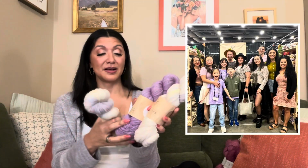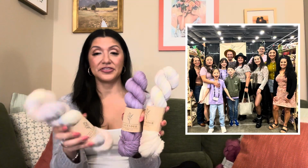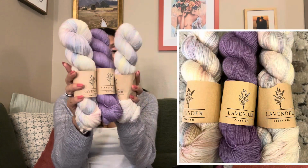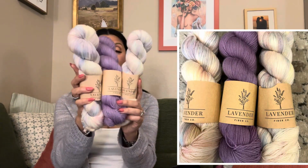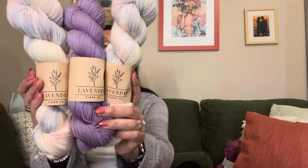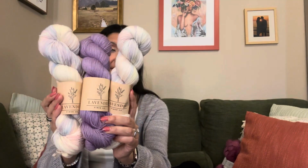The next thing I purchased, I was so excited. I think what is so neat too about attending a Fiber Fest is really getting to meet, chat with, and get to know the yarn dyers. And this time it was a family, so the Lavender family from Lavender Fiber Co. were all attending the event this year. And I picked up these gorgeous colors. So 3 skeins of sock: the variegated is called Nuri, 2 skeins of Nuri, and 1 skein of lavender.